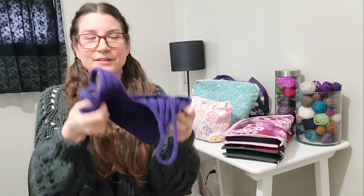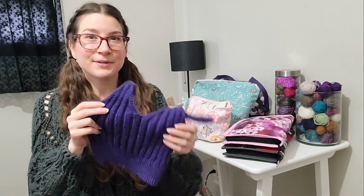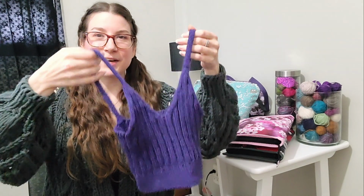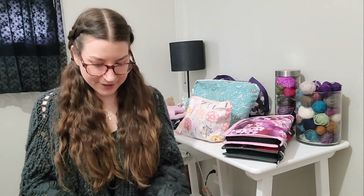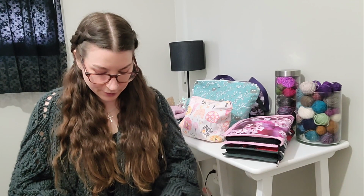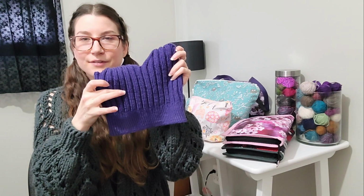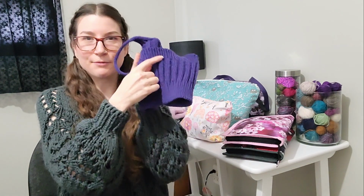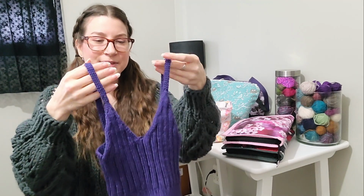And I love it. Like I mentioned last podcast, I've probably made about a dozen of them, so this is just one more onto the pile. And I've got my formula down to a science now. I know exactly how many rows for the bottom ribbing, how many rows for the body, how many rows for the back part, and how many rows for the straps that I do.